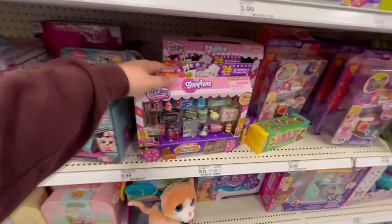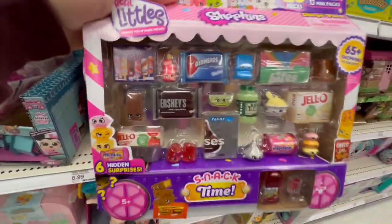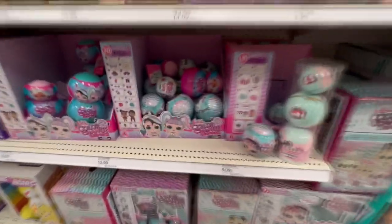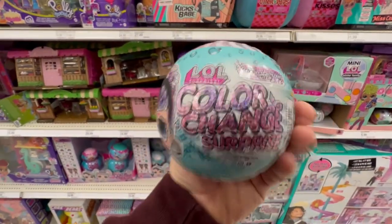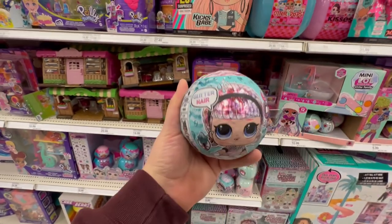Here's another Snack Time Shopkins set, and look at all the awesome snacks you can get in here. Jell-O, a Hershey's bar, Airheads. That is very cool. They have a bunch of LOL Surprise color changing things here. These are like balls that come with a surprise in them. Glitter Hair, color change surprise. So I think you open this up and it comes with glitter hair, maybe?